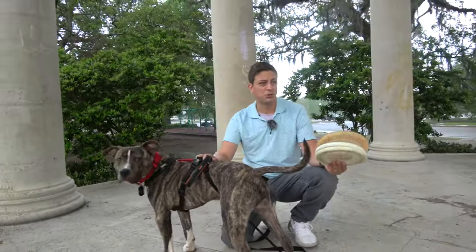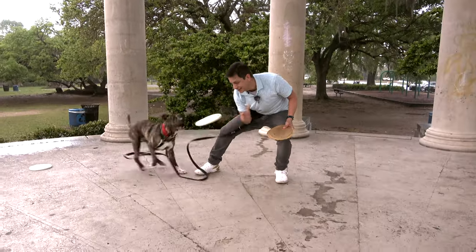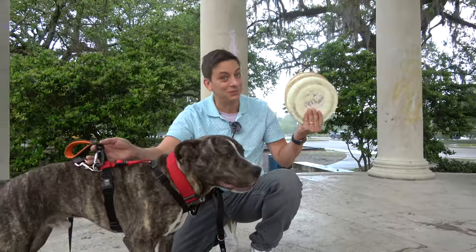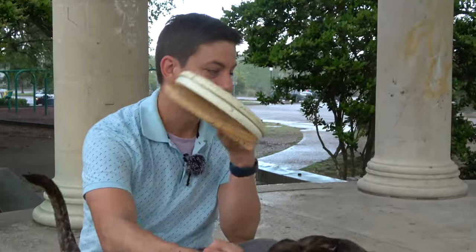I mean, it's understandable. We're in a new place, now it's raining. We just relocated from down there to up here. That's a completely different setting for him. But you can kind of see how he's not quite as intense about the Frisbee. So I'm wondering if I should play some tug with him to get him a little amped up and a little more intense about the Frisbee. But then again, that runs the risk of setting let go back as well.